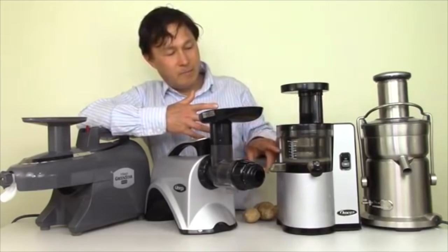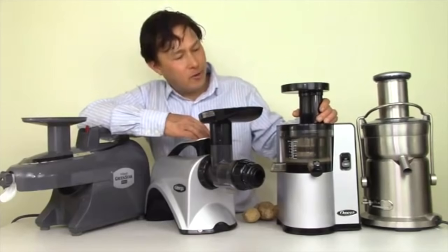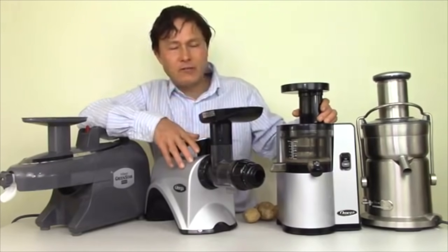Pulp does not get impacted into the screen like some other vertical juicers that are out there. And I think that's about all I have to say on that one.